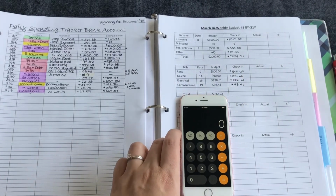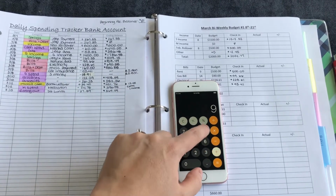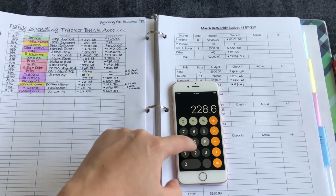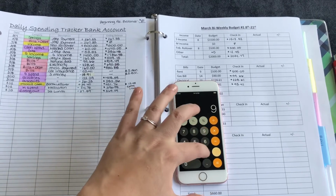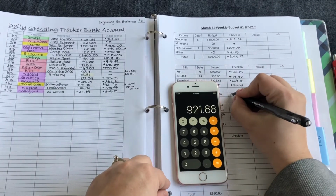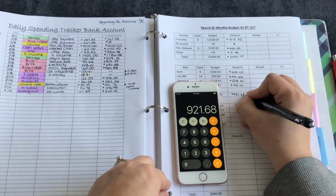So now we'll add that up. 500 plus 99.66 plus 228.61 plus 93.41. That is $921.68 that we spent on bills.